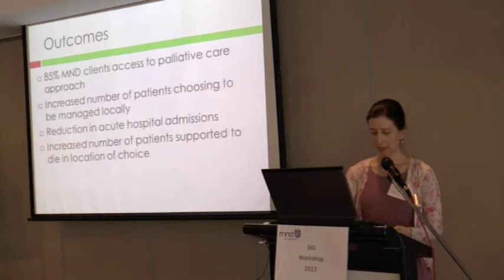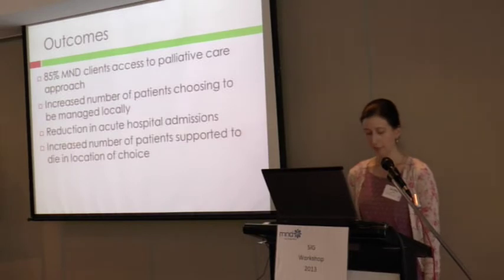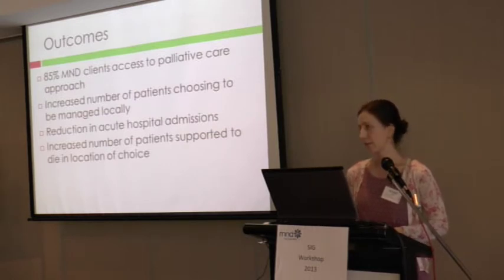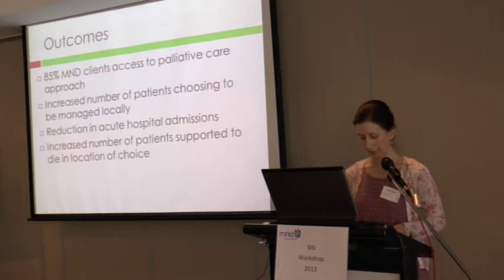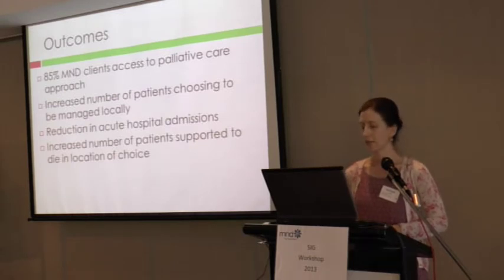As I mentioned, outcomes were always going to be important for ensuring ongoing funding for this team. And by demonstrating the number of palliative care patients supported to die at home had increased since the implementation of this palliative care team, we have received commitment from our LHD that this team will be funded on an ongoing basis. For MND clients, this actually meant that patients were supported to die in their location of choice, which wasn't always at home. And often patients would choose to come into the palliative care unit, but certainly avoided them having to be admitted into an acute hospital.